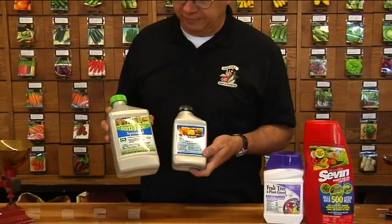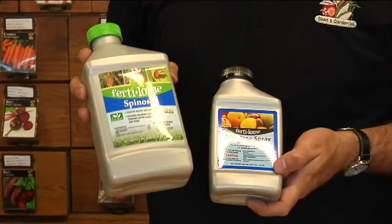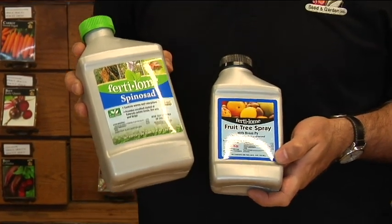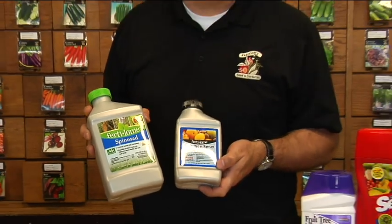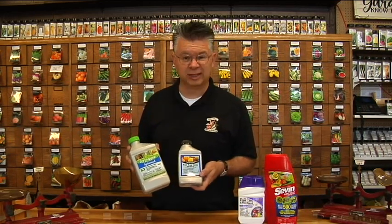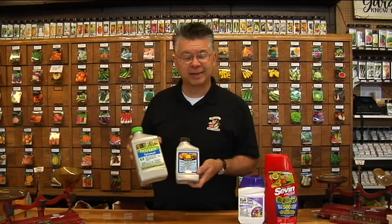So the fruit tree spray from Fertilome and the spinosad from Fertilome, these both are organic, natural options for controlling codling moth or worms that get into your apples. And they both do a really great job, and they have about a 2-week residual. And so between the two of these, the fruit tree spray actually has a disease control in with the insecticide. So not only is it going to take care of the worms in the apples, but it's going to control a lot of diseases as well too. So great options, very safe to use. They last about 2 weeks.